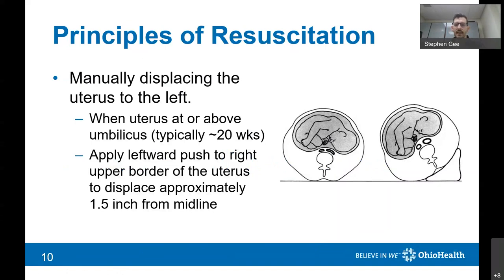And that's the idea that when you have the uterus in the midline and you have your great vessels here, the IVC is easily compressible. So if you have the uterus lying on top of that, you're going to compress the IVC and reduce your return to the heart.